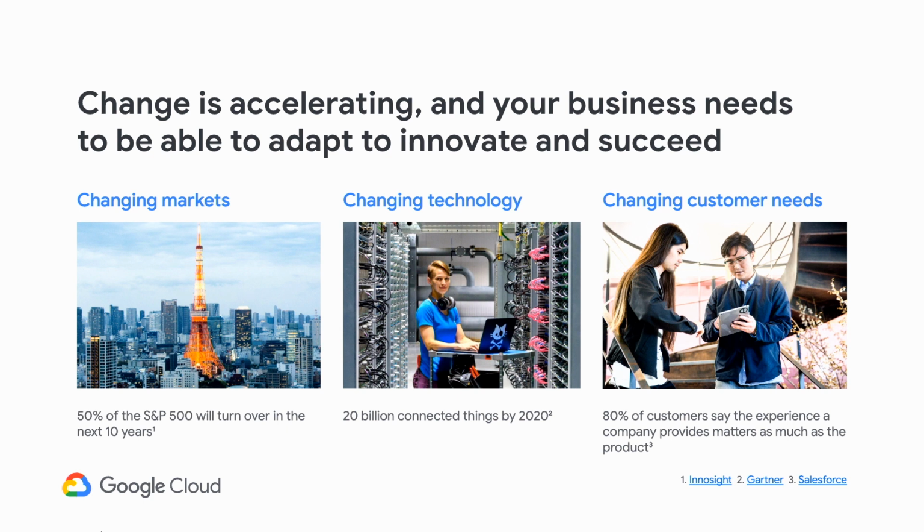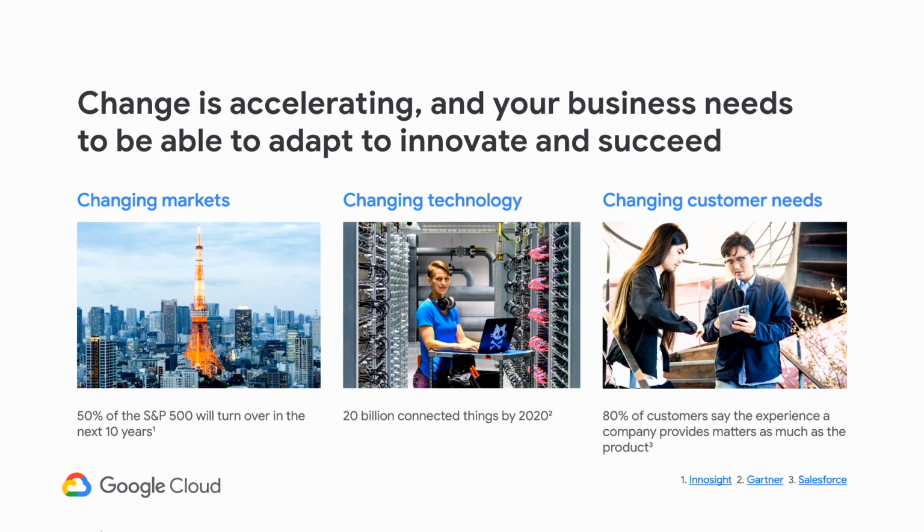So like this one, the market is changing. For example, the competitor is always coming into our world, and also the changing technology. So for example, in 2020, I think around 20 billion items are connecting to the internet. So for example, car, medical device, and even my daughter's Yokai Watch is connecting to the internet.